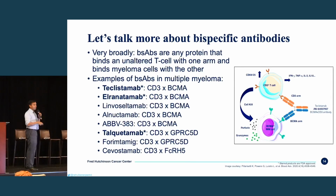A bispecific antibody, whatever word you want to use, distracts it, disorients it, hijacks it, whatever word you want to use, that says, whatever you thought you were going to do, forget that. Let's do this instead. Let's kill this stupid myeloma cell. And that's exactly what it does. There are many. So the ones that are starred here are FDA approved. Teclistamab was approved like 51 weeks ago. It was this year.